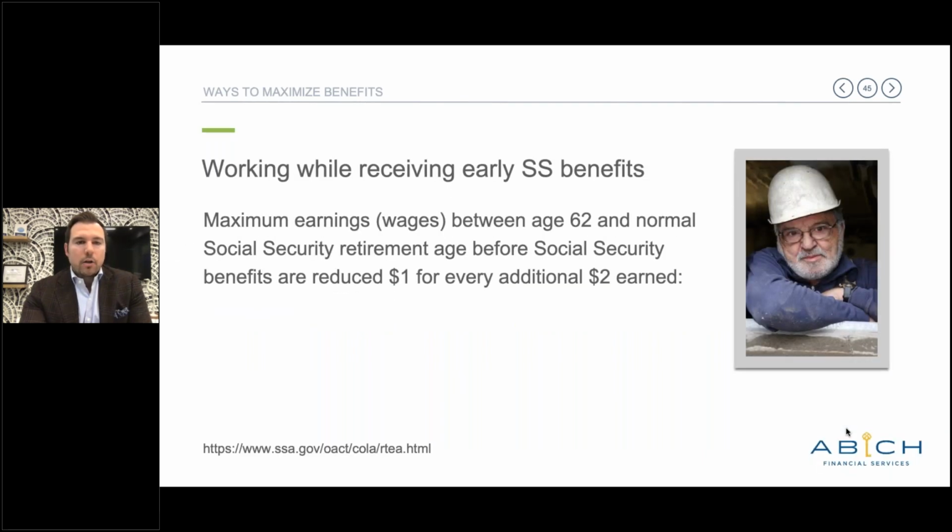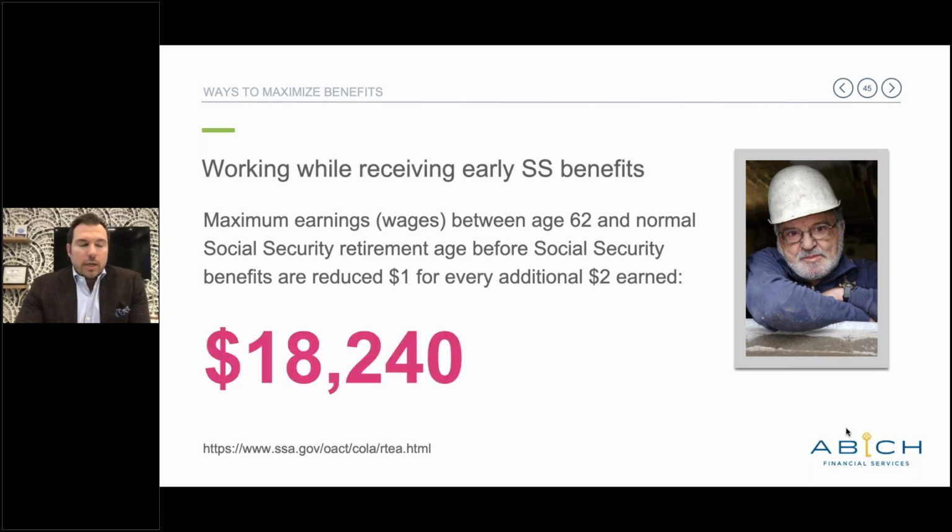Okay, moving right along. Working while receiving early Social Security benefits. If you receive Social Security benefits at 62, in between 62 and full retirement age, which for most people is 66, then you can only make and earn $18,240 a year. Otherwise, 50% of your Social Security check will be held, not penalized, not taken, but held and given back to you at full retirement age, okay?